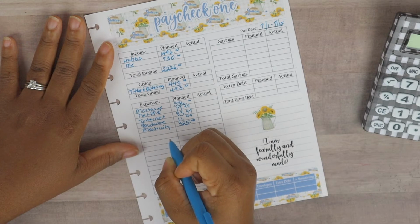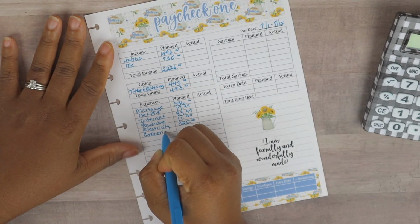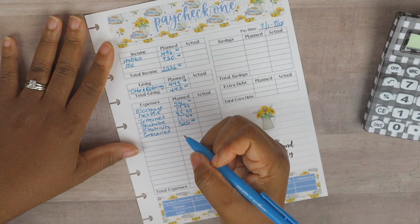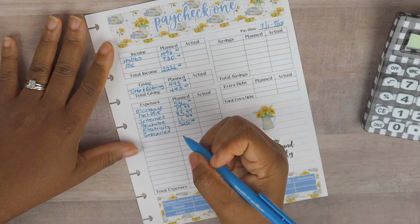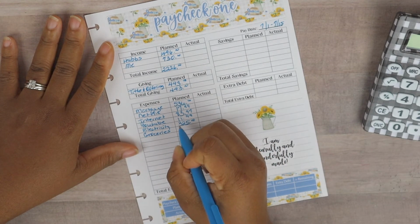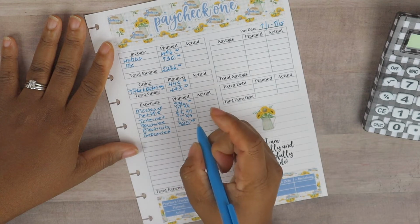And then we have groceries. Now, because we have 5 Saturdays in July, we have a total of $700 allocated for the whole month. And generally it's $600, but I always add an extra $100 when there's a 5th weekend in the month. So during this time frame, we will have gone to the grocery store twice.